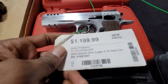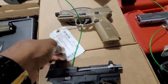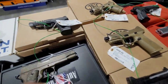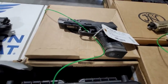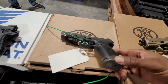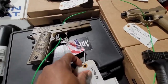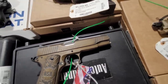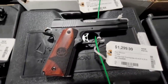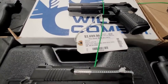Man, I want this. It's a 10 millimeter. 9 millimeter. The cuts on that slide, that is crazy. That one looks so crazy. And now, 1300. Look at the workmanship on that one. 13. And Weston is nice. Wolves in Combat. Oh, that's new.